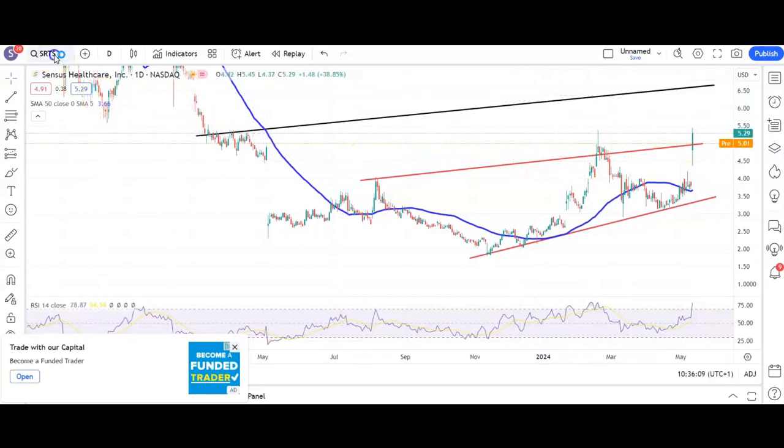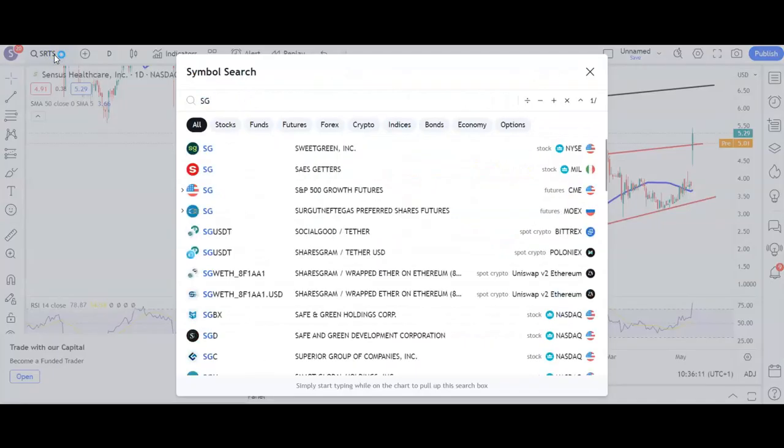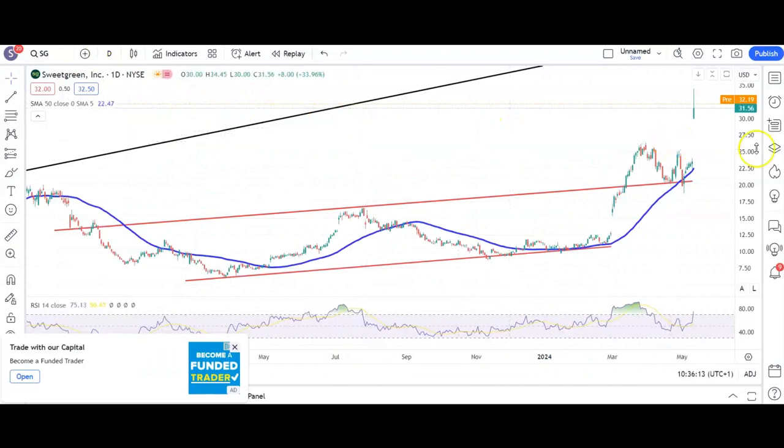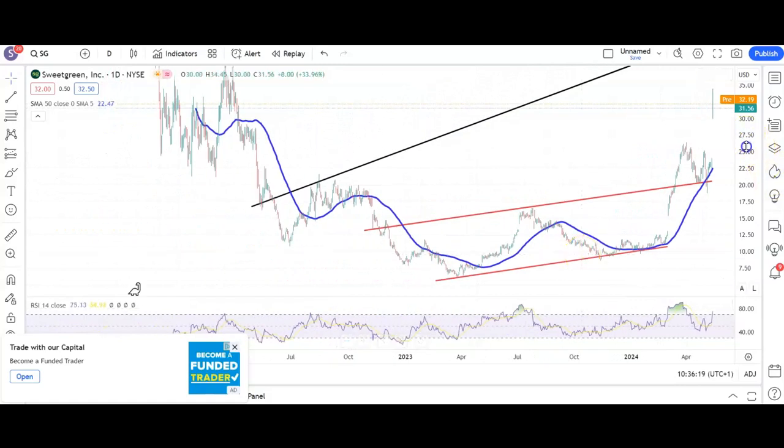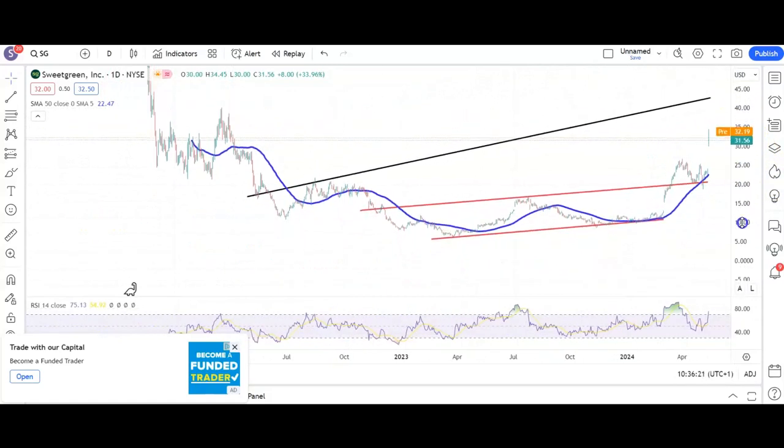Finishing off with Sweetgreen, and here gapping through resistance in quite some style. The view here is that we could head up for another leg as high as that June resistance line projection from last year. That's pointing to a $43 target by the end of next month, while we remain above resistance on the way down towards $28.